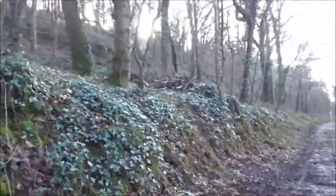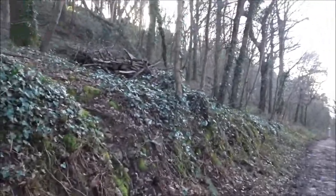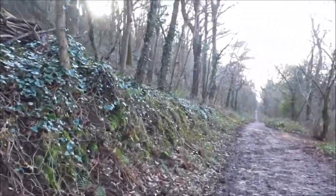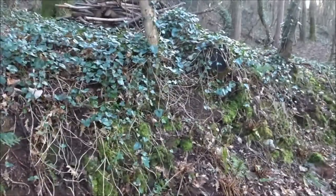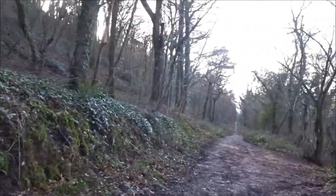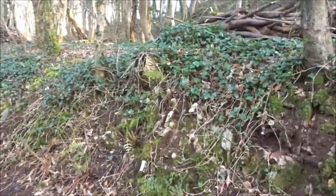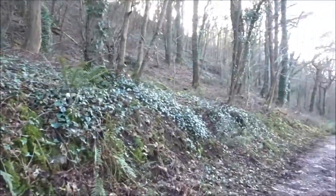Of course, the idea for me is to get up on there and walk through, but I'm not going to do that at the moment. I might do a small patch a bit further along. I can't see any fresh green at the moment. This is all stuff they've done over the winter months, but it's been dead anyway.